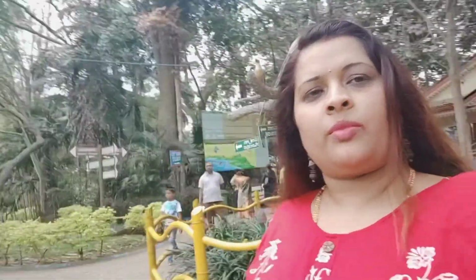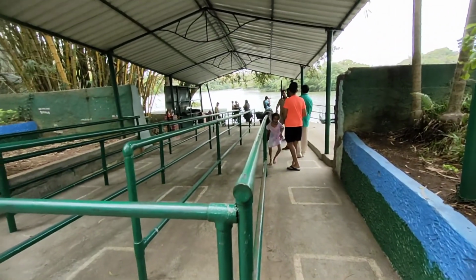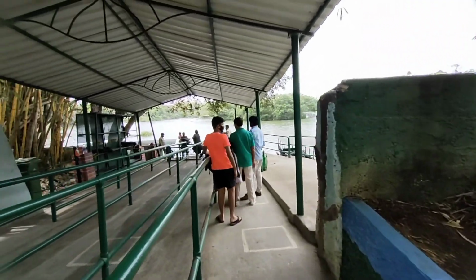So apart from that, here they also have a lot of buildings for information. You can find so many things, and here we are for boating. This is the boating area where we are heading.